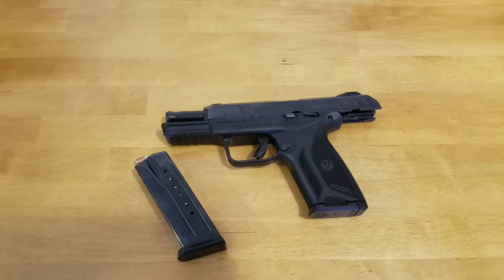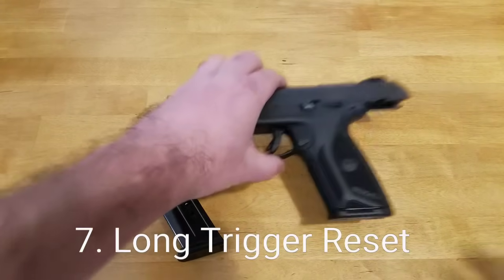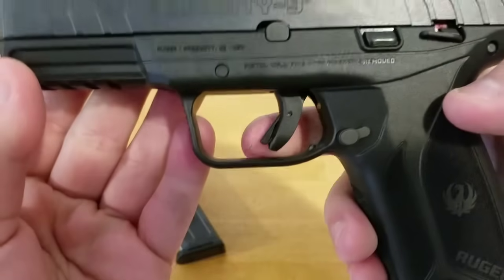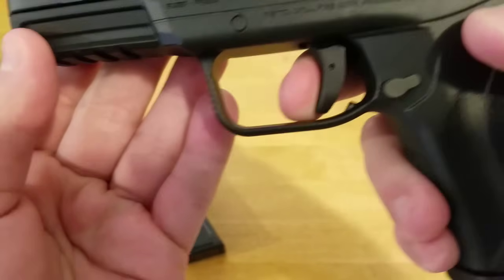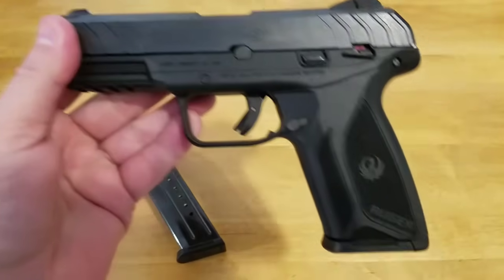One other point I wanted to point out, that number 7 on my list of things to know, is the trigger reset on this gun. It does have kind of a long trigger reset where you have to pull it back. Well, it doesn't reset until it gets pretty far forward. Here's the best way to show it.